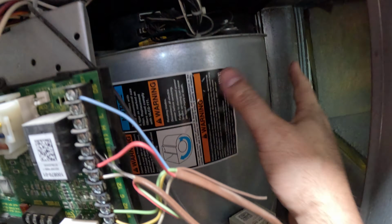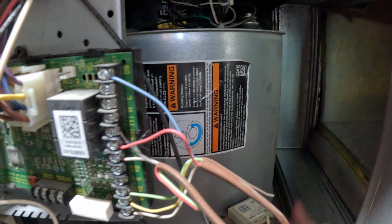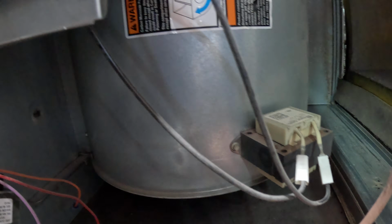So this whole thing here is your blower motor, and what will happen is if this blower motor stops working, your unit will freeze up, and it looks like the unit froze up before we got here. If you look in the bottom here, you got a blower wheel down there, and that's what actually blows the air in your home.